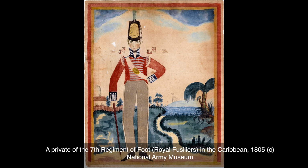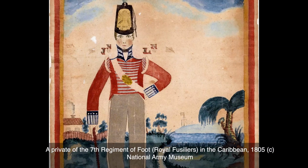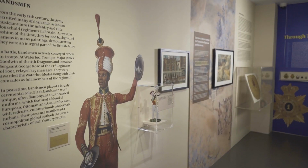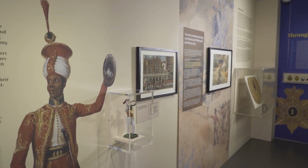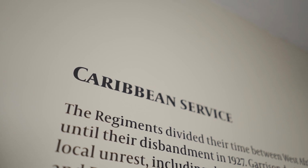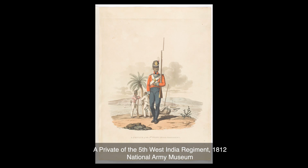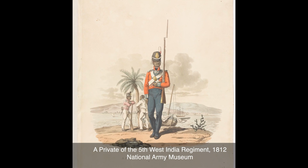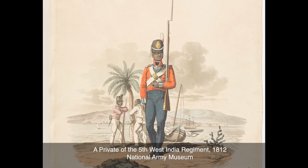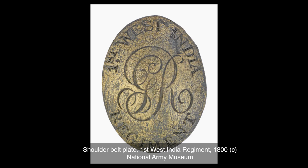European units stationed in the Caribbean had struggled to acclimatise to the environment, with disease resulting in many deaths. The War Office decided to raise regiments of black soldiers, who they believed to be more tolerant of the climate, more resistant to tropical diseases, and better suited to service in the Caribbean. The ranks of the new regiments were mostly filled with Creole and African slaves, purchased from West Indian sugar plantations or from newly arrived slave ships. They also included some men from the free population, as well as European recruits.